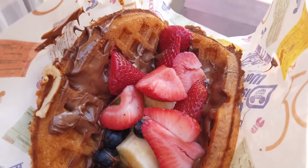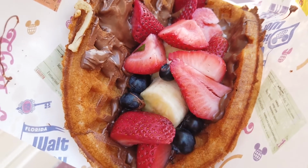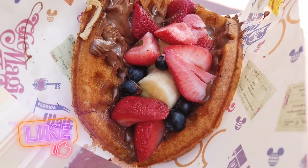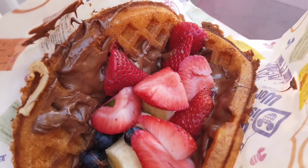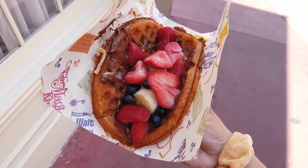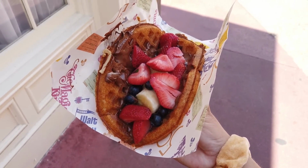Here she is, the Nutella and fruit waffle. It's simple deliciousness. It's got a beautiful Belgian waffle, ample amounts of Nutella, and then fresh bananas, blueberries, and strawberries. And it's big and delicious and fresh, and there's fruit, so I think that means it's healthy, possibly, question mark. You could probably pass it off. No less healthy than the makers of Nutella trying to pass it off as healthy, am I right?